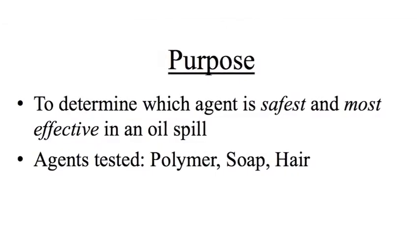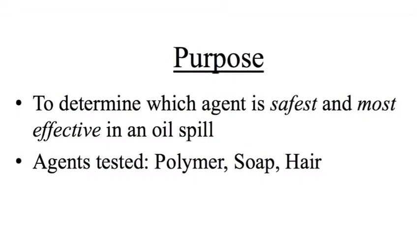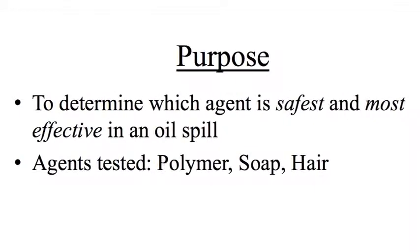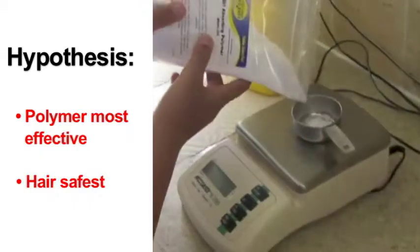The purpose of my science fair project was to determine which of the following 3 agents is the safest and most effective in an oil spill: a polymer, a liquid soap, or human hair. I hypothesized that polymer would be the most effective, but that hair would be the safest.